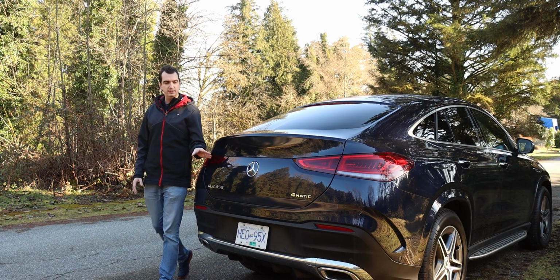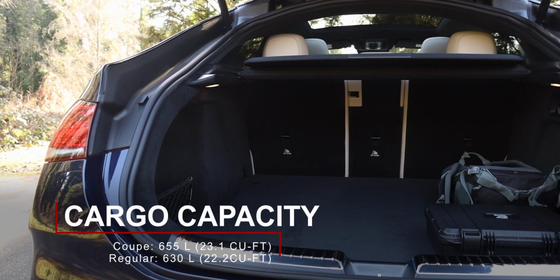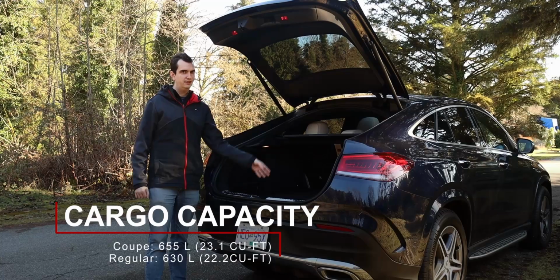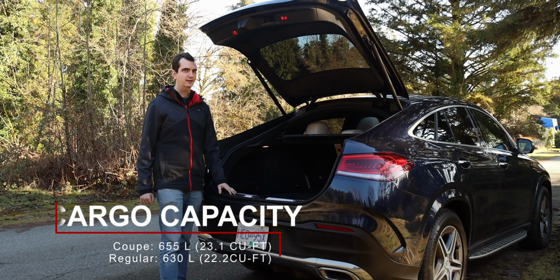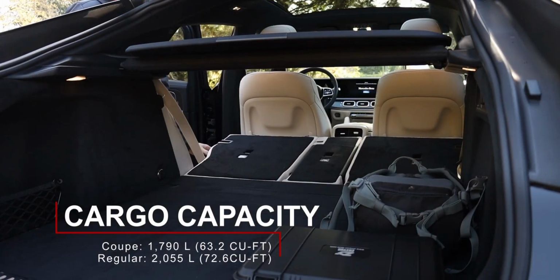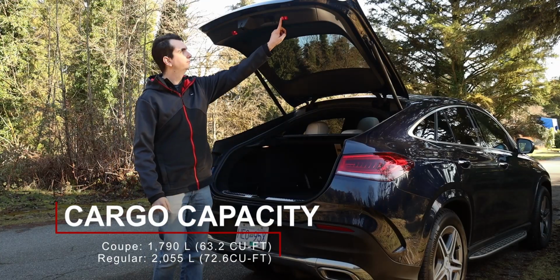So on paper, this actually has a tiny bit more cargo capacity with the rear seats up than the standard GLE. But because of the sloping roofline, you can't really fit very tall items in the back. And of course, once you fold down those rear seats, then the standard GLE will have a lot more cargo capacity than this coupe version.